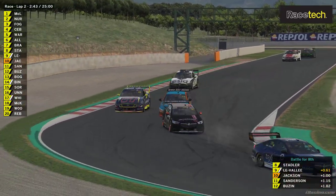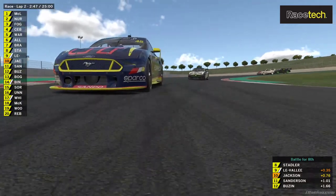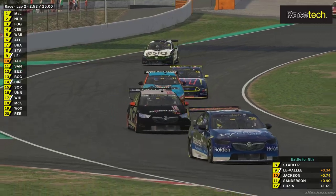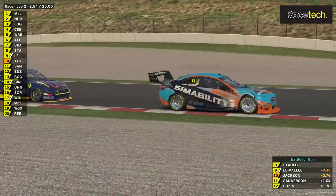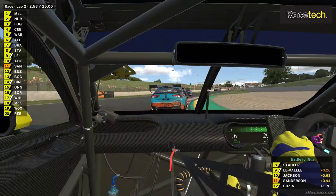Here is Chris Jackson. He wants to make up some places. He's still sitting in 10th place after that disastrous turn one. We'll certainly get a replay of it later on once everything's calmed down. But Sanderson behind him is making things quite tricky for the Canadian.